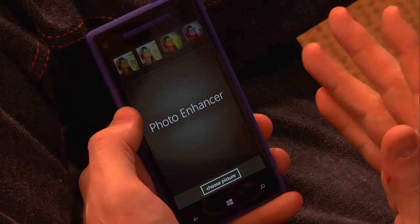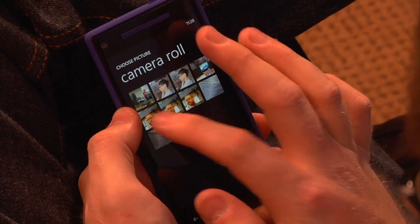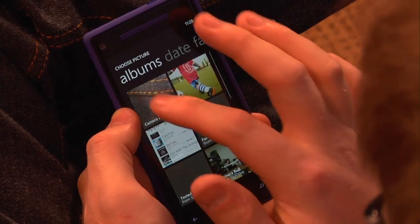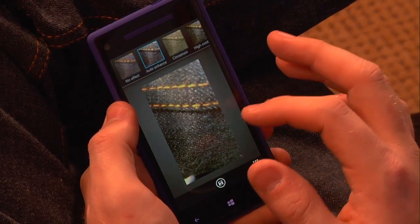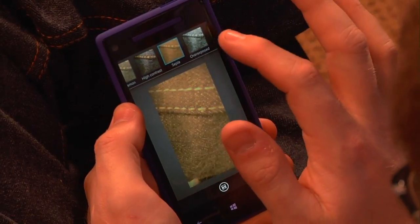Photo enhancer is basically Instagram style filters, which are now built into the OS. So I can take a picture that I just shot, like this one. Artsy picture of jeans. You want to do my artsy macro shot of the jeans? I can do that instead. Look at that seam. Look at the fuzz. Look at my eye. Auto enhance. Is that where we're going? Yeah, there it goes.